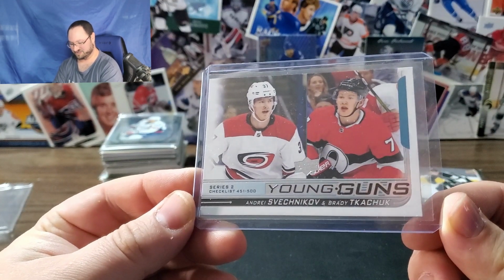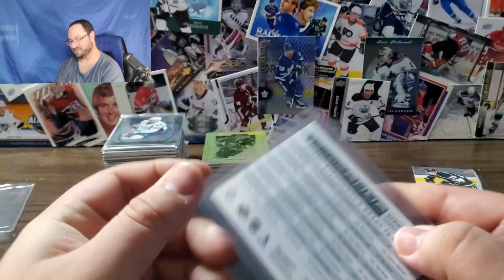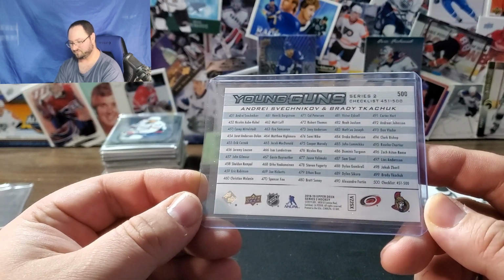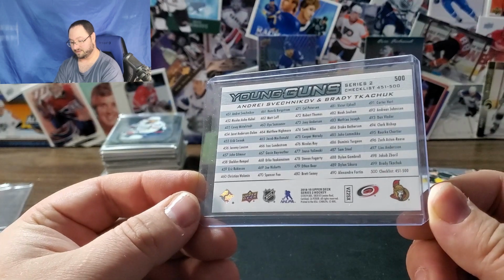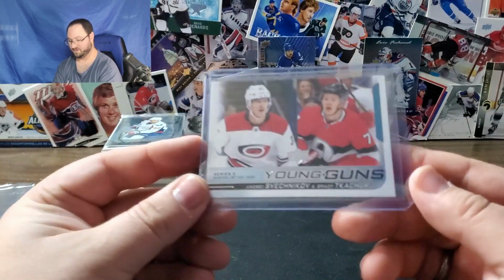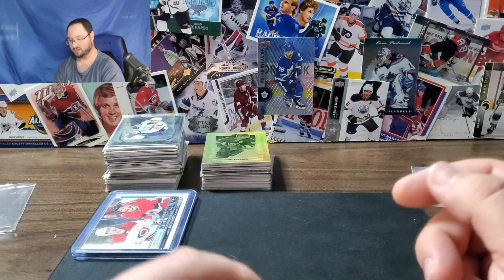And a Young Guns checklist from series number 2. I believe this is something I am, in fact, missing. And that will go well. I'm just trying to look at the names on the back here. Kind of hard to see because the print is so small. Definitely something I will put into the collection.